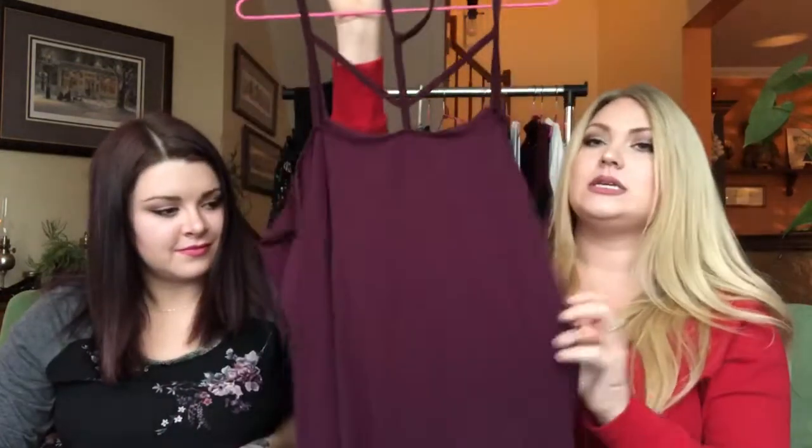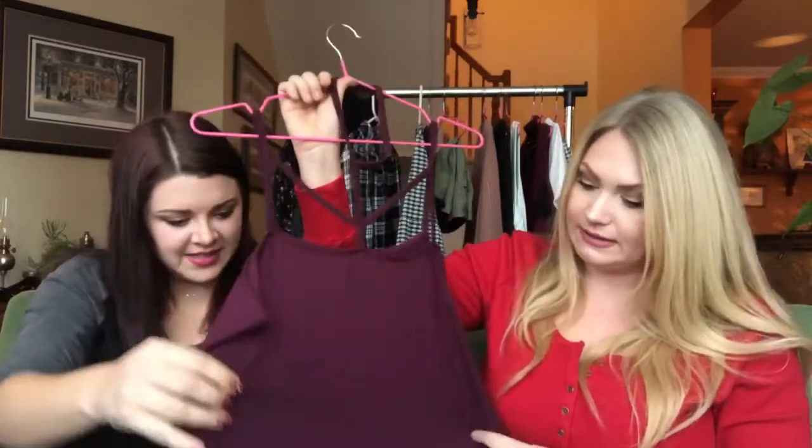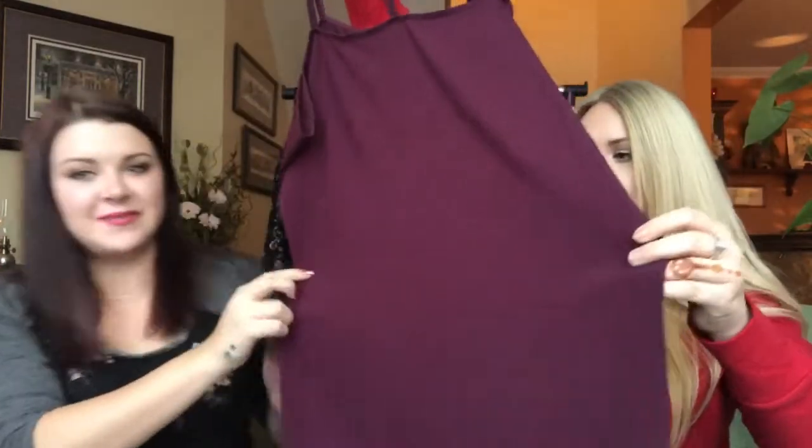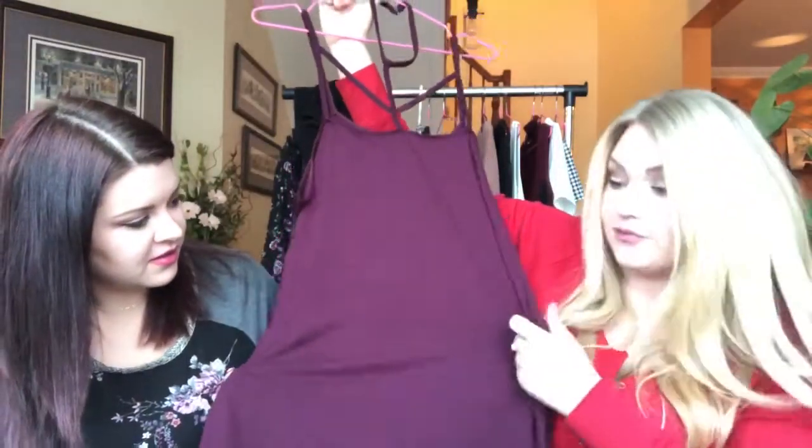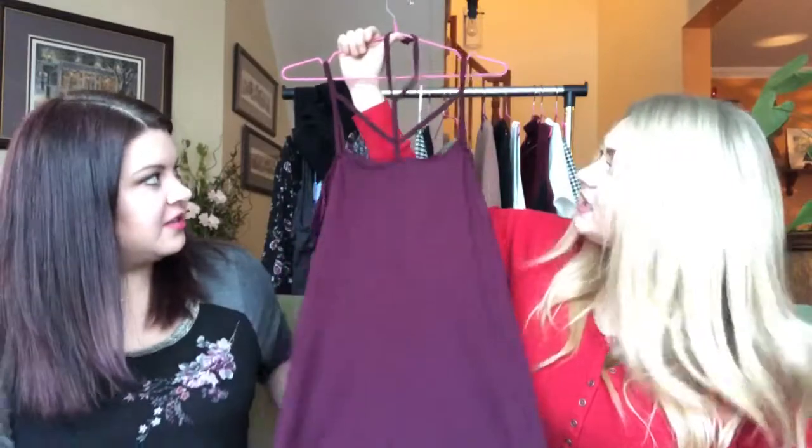This is pretty, pretty, pretty tight on me. It doesn't look like a 1X. No, this is easily an XL, at least for me, but I love the color. Yeah, it's like a plum.